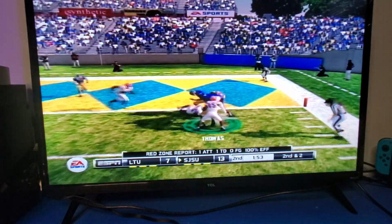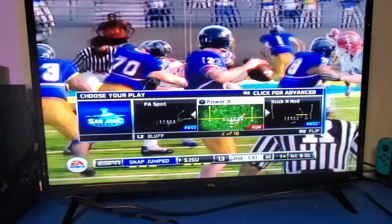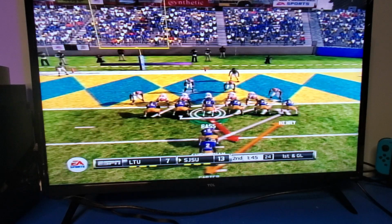Looks to him again. Complete. Big play, and it's first and goal. He is such a reliable target. You throw it anywhere near him, and this guy's going to get his hands on it to make it count.